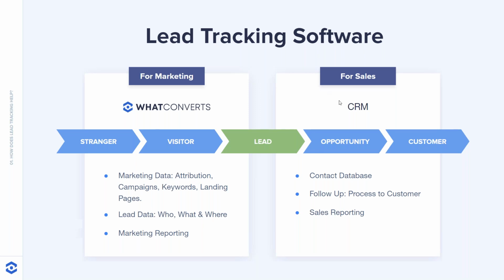So what happens with a CRM, you get a lead, and then they determine, is this lead worthy to become a contact? Once it becomes a contact, if you quote them, you create an opportunity, or a deal. And then if you quote them, you give an opportunity value. And then once they do a sale, they become a customer. That's what a CRM is designed to do. You've got a contact database, you've got a great follow-up process, and you've got sales reporting, like what products and what sales were made.